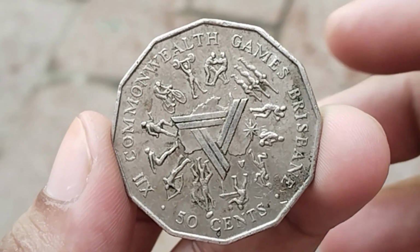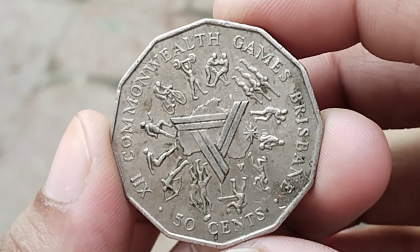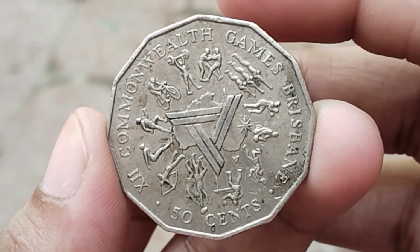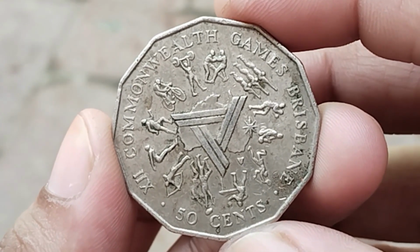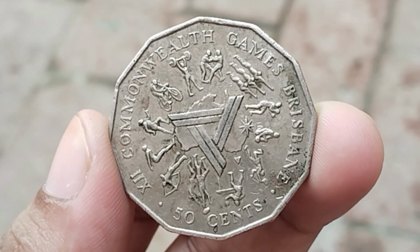So what makes this 1982 Australia 50-cent coin so valuable? Well, it's a combination of factors. First, the coin's rarity due to limited mintage has made it a highly sought-after piece by collectors worldwide, but it's not just about how many were made. It's about the condition, too. Coins in very good condition, like the one we're discussing today, can command an astronomical price in the market.